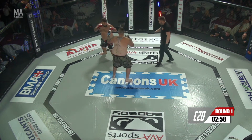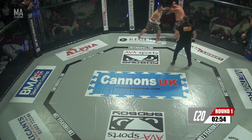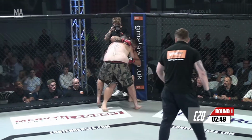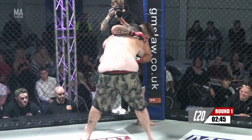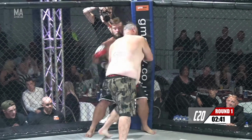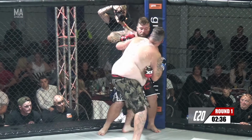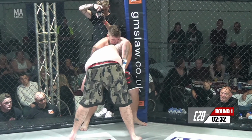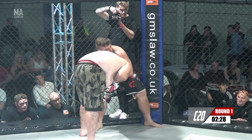Now we know SHADDICK, a very tough and game fighter. It's very hard to finish, so Matty's going to have to work hard to look for that finish. But Matty has a 100% submission win rate, and he's not fought since 2013, so ring rust could be a factor. Obviously they're both big, strong, and very able guys. Whenever you come into the super heavyweight division, cardio is going to be a factor. You wonder how long these guys are going to be able to go.